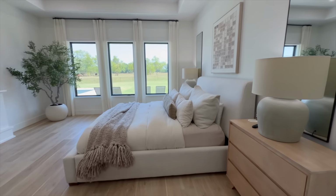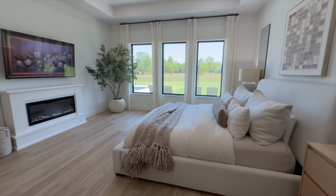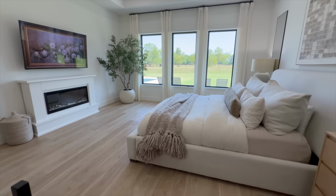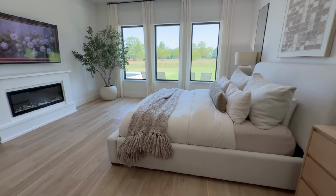And then that leads us into our bedroom. And here, I don't think a lot's changed. During Christmas, we got the fireplace, which I still love.